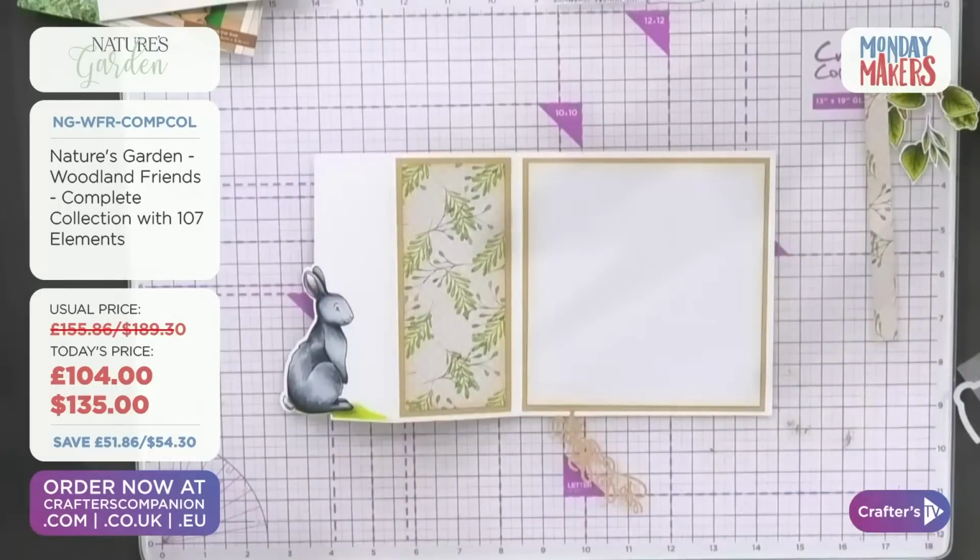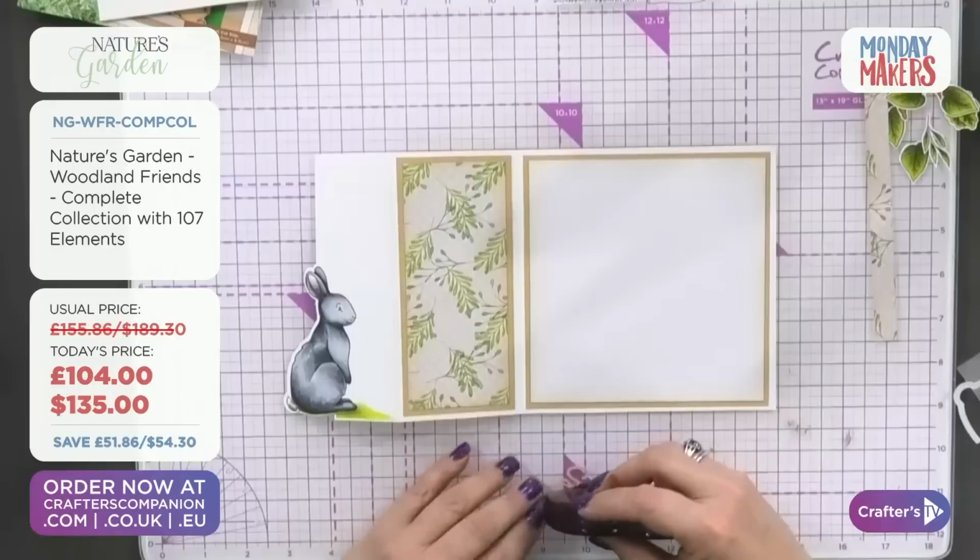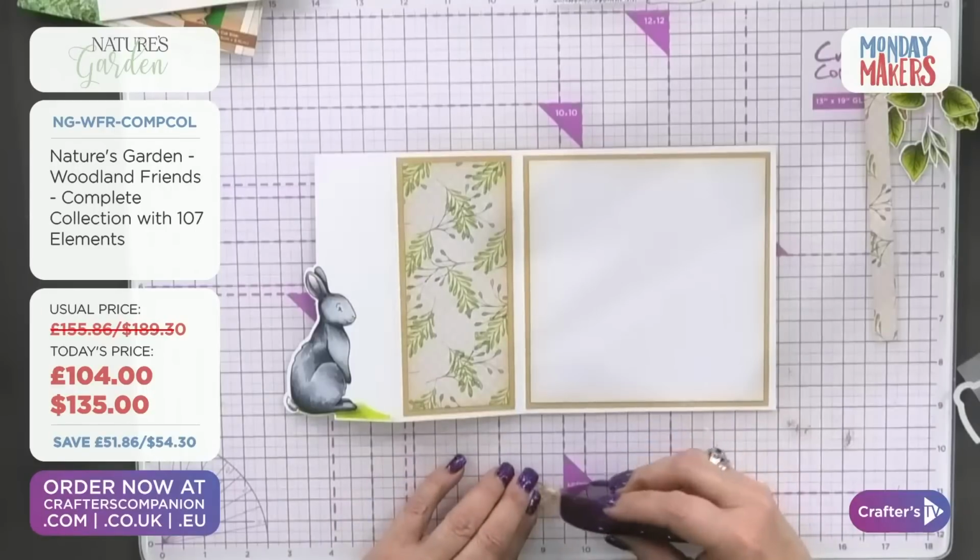Now I'm going to try and find dotty tape pen, that's the one I'm looking for. So again, I'm going to use a dotty tape pen. You could use wet glue or things like that though. You could use your Xyron.